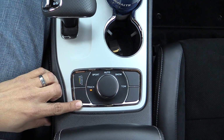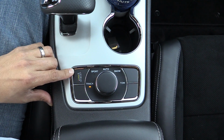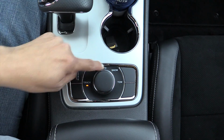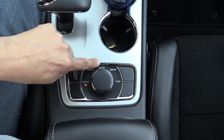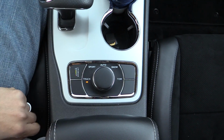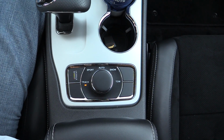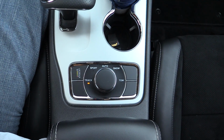The drive mode select right below the shifter and the cup holders controls the all-wheel drive system as well as some of the electronic systems in the Grand Cherokee. Right over here we have launch control to maximize acceleration, track mode, sport mode, auto, snow, tow, etc. The difference between these modes is both how the system apportions power front and rear. Auto is 60% to the rear, sport is 65%, track is 70% to the rear, and snow and tow are 50-50. But it also changes the way the electronic stability control programs and other systems work in the vehicle, from the suspension stiffness to stability and traction control to a wide variety of other features, throttle mapping, as well as transmission shift logic.